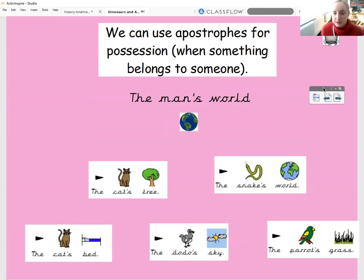So today we're going to be looking at apostrophes, your turn. So we can use apostrophes in many different ways, but today we're going to use apostrophes for possession. And that means we're going to use them to show when an object or something belongs to somebody. So I'm going to go through and explain what that means.